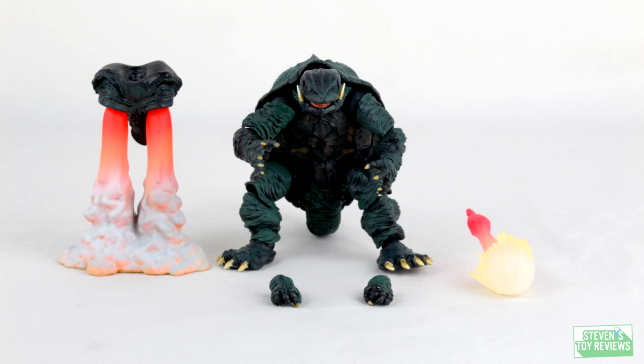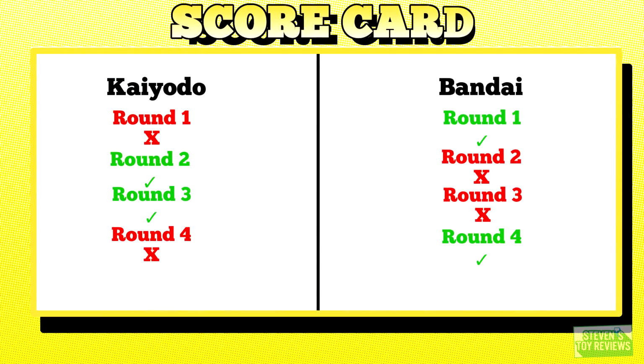Accuracy on some of those effects be damned, we have a choice between how you want to display your Gamera flying for the SH MonsterArts and how you want to display it flying compared to whatever combos you can think of with the Revoltech. So yes, may not necessarily be 100% screen accurate, but if you want Gamera flying and shooting a fireball or maybe doing a Superman liftoff with the Revoltech, you can do that. The SH MonsterArts has some nice effects, but the Revoltech has millions of display options. The Revoltech gets the point.